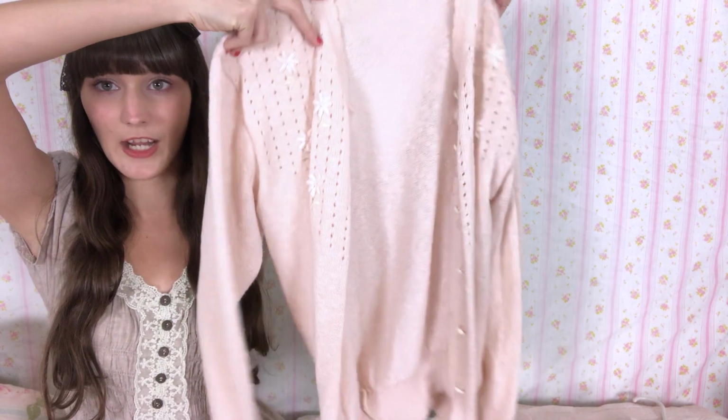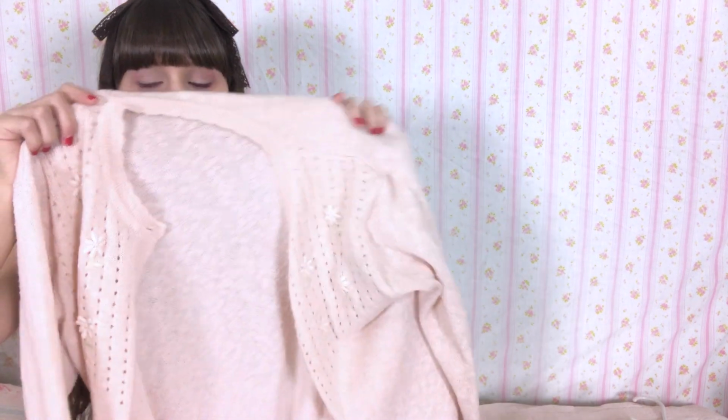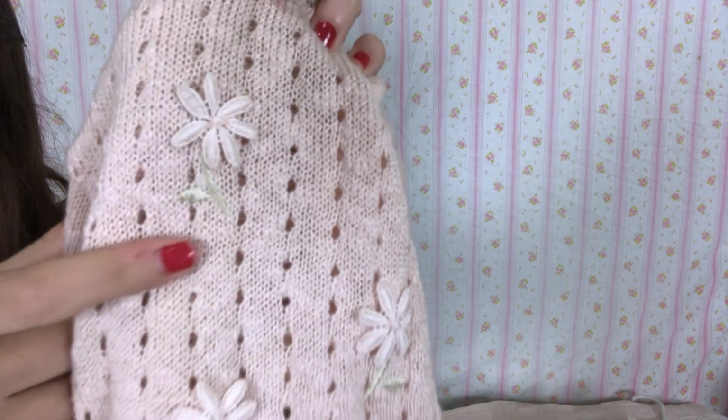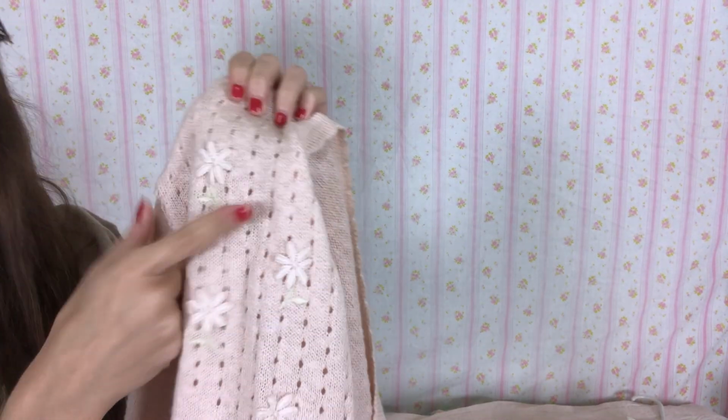I have this jacket that I love with my entire life. This is probably my most favorite jacket I have right now. And I don't know if you can see, we have cute little daisies on the front of it. Oh my god, daisies are my favorite. And it's a pastel color too. It's not an in-your-face sort of daisy. And I got this in Shimokitazawa.